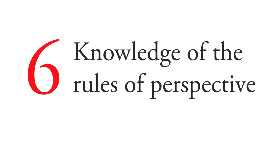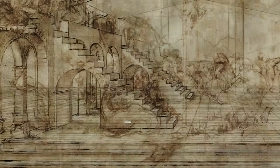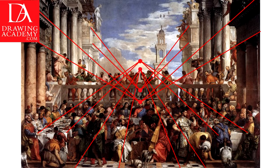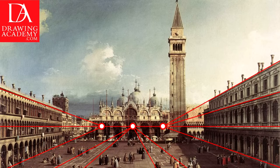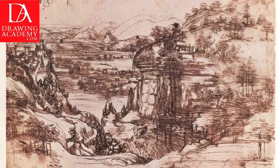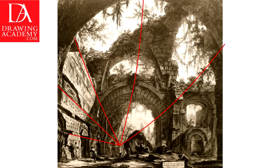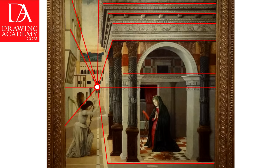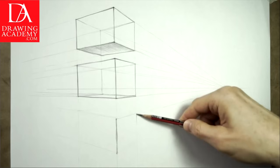Number 6. Knowledge of the rules of perspective. The rules of perspective are as old as art itself. To become a masterful artist, you must master the rules of perspective. In the Drawing Academy video lessons and bonuses, I offer presentations on 1, 2, 3, and 4-point perspective, as well as explaining aerial perspective, perceptive perspective, and photo perspective. Depicting three-dimensional reality on a flat surface is impossible without distortion. Perspective helps to minimize such distortion and deal with relative proportions and foreshortening, so objects and the relationships between them look realistic.